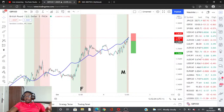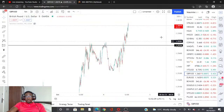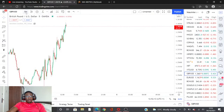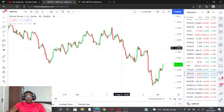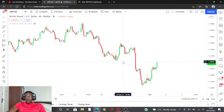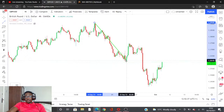So before I even explain that, let me just show you what I mean by that. I'm going to go on a different GBP USD currency pair and look at this market on a higher time frame. And I'll explain what I mean by the market being in a reversal zone. I'm going to refer back to that trend we were just looking at. This is the same currency pair, just that I haven't got the drawings on it. So this is what I'm trying to tell you guys. We have an impulsive move to the downside.